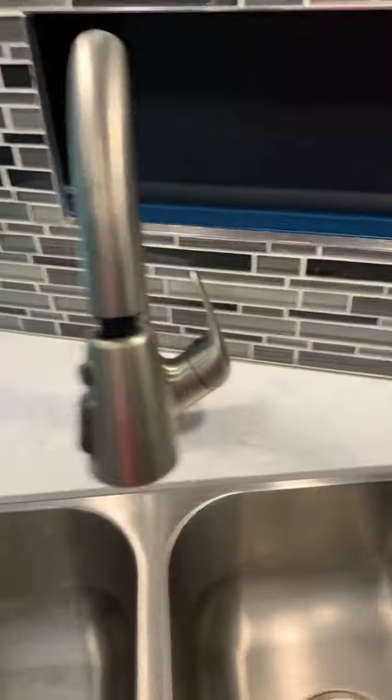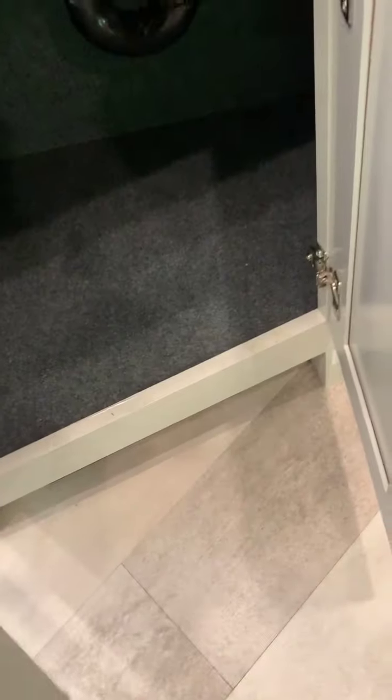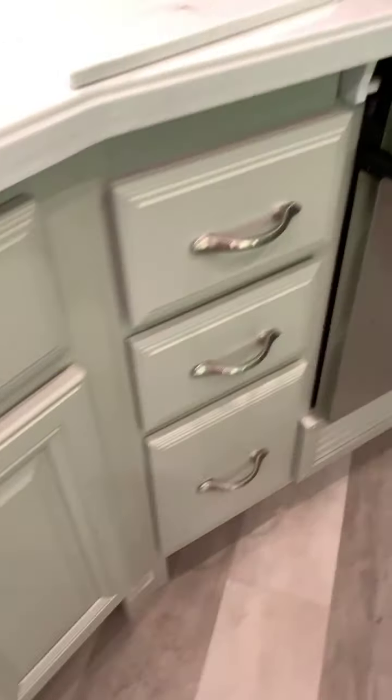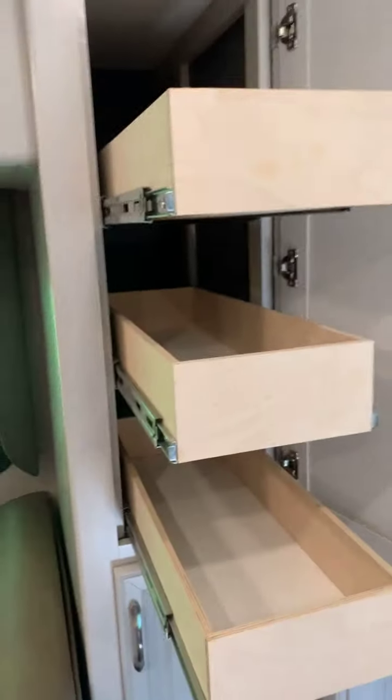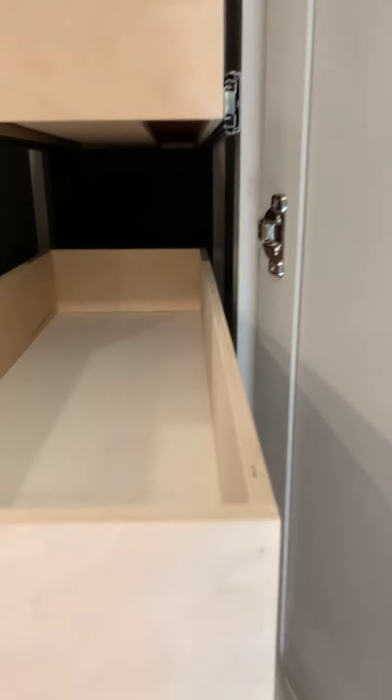You have a nice double sink here with covers. But you have that. Then you have your little tip out thing here. Nice faucet. You have underneath the sink, you have cabinet space. You have cabinet space in here on the side. You have three drawers there. Over here, these cabinets have pull-out drawers, which works great. So then you can reach anything in the back. Very, very convenient. And then you have more storage down here.